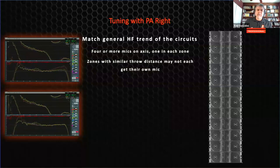So for a live show with side fills or monitors or guitar amps, or any sources on stage, I typically find that in those situations some of the shelving will probably come back a little bit, because it's a lot louder closer to the stage, just because of the energy. If you have a show that is completely quiet on the stage, then this will actually work by the book.